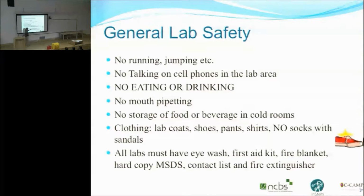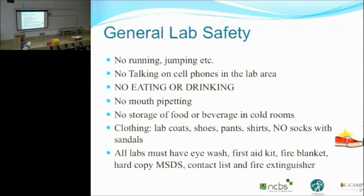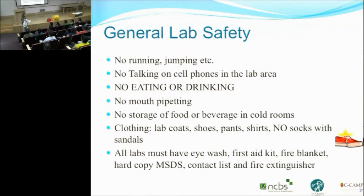All labs have eye washes, first aid kits, fire blankets, the hard copy of an MSDS. I'm going to talk about what an MSDS is later. Also an emergency contact list and fire extinguishers. I suspect many of you have never seen a fire blanket before, so I like to pass it around so that you get an idea of the feeling of a blanket, just like I said with the fire extinguisher. Don't let the emergency be your first experience with one of these. They're really good to put out a fire on your person, but they will also handle small fires in the laboratory. So just pass this around, please.